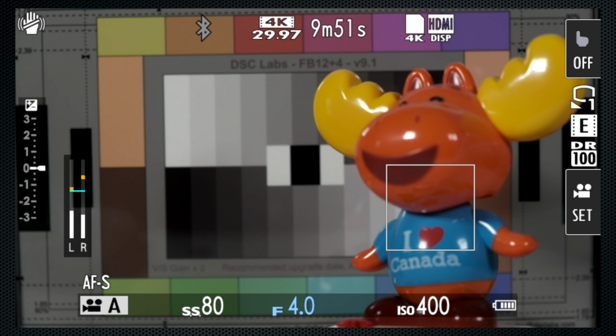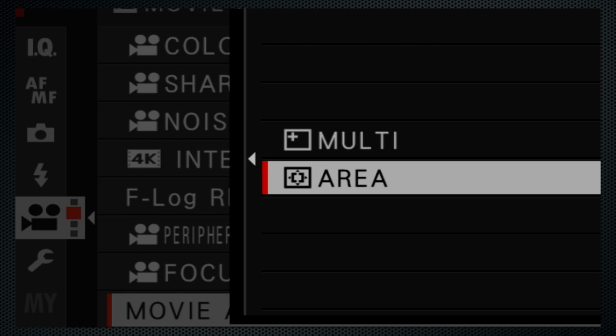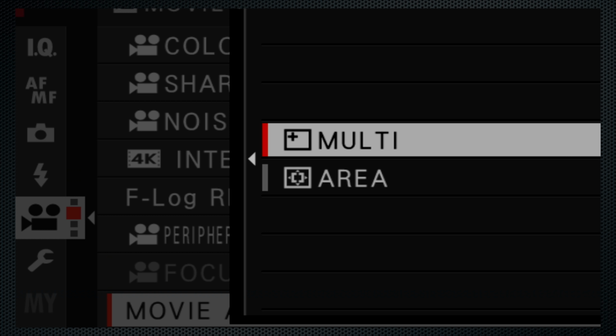With single, press the shutter to focus. The menu's AF mode setting selects either auto, called multi, or area.